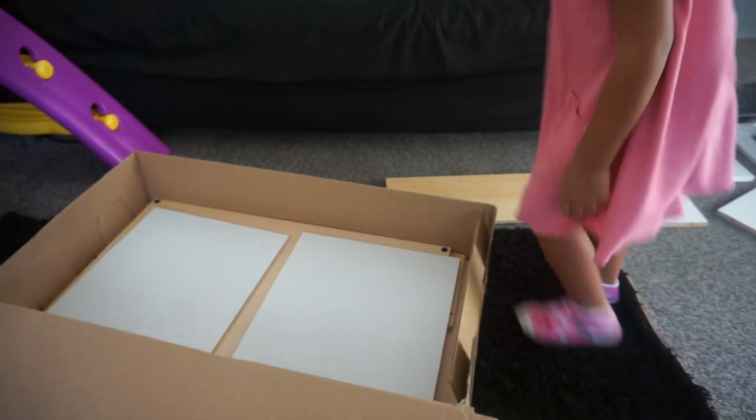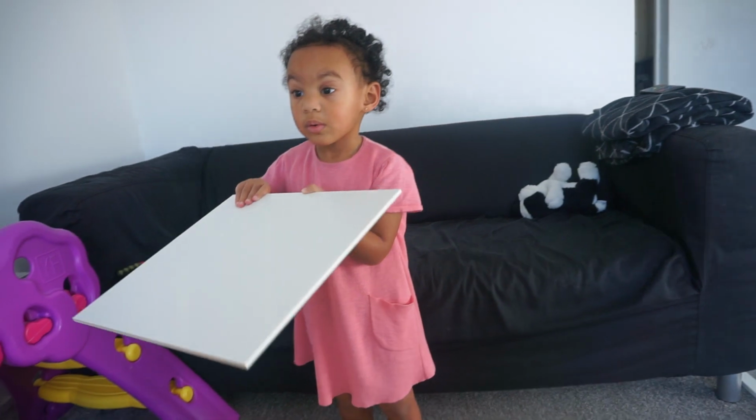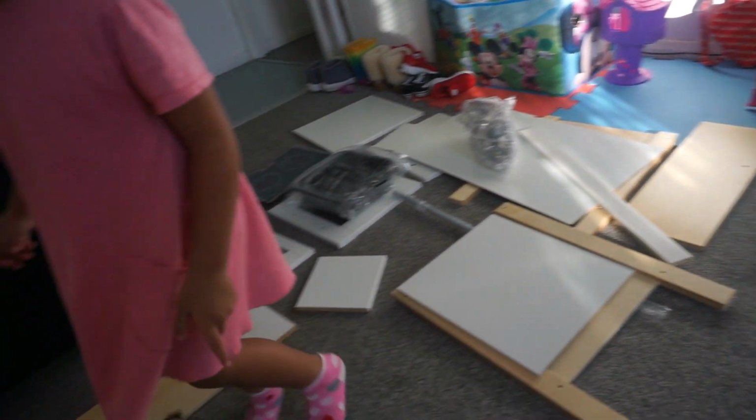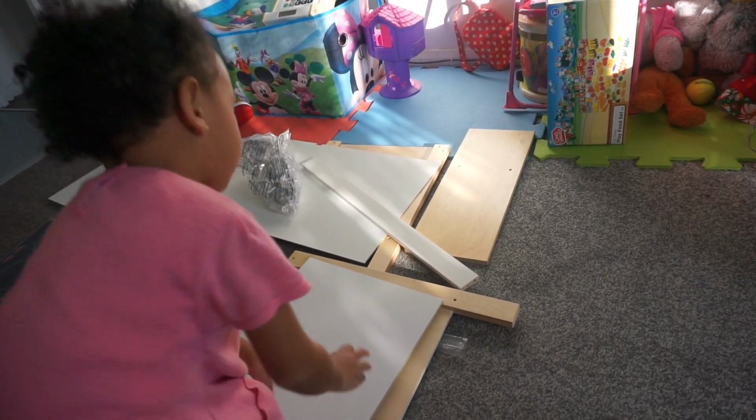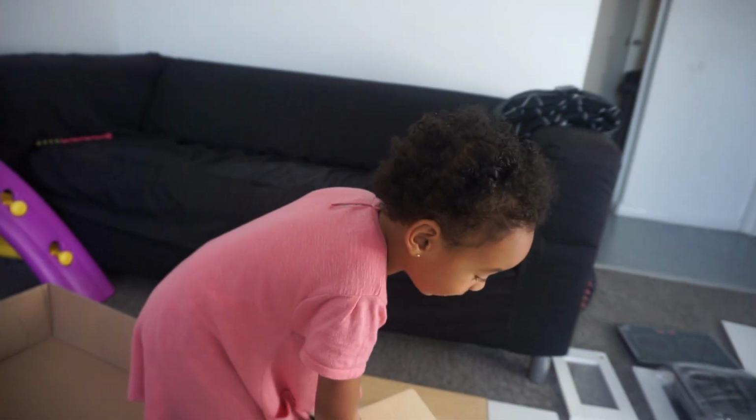Next, we got this. It's the middle as well? Oh my gosh, we've got three middle bits now. So we put it right here. Wait, where's that one going? Don't tell me, in the middle? Yeah, in the middle. Jeez. Let Daddy do that one. I'm gonna do this. And now let's fix it.